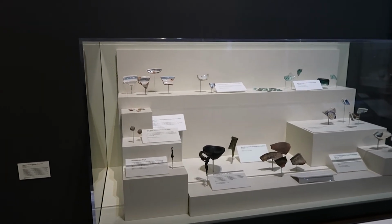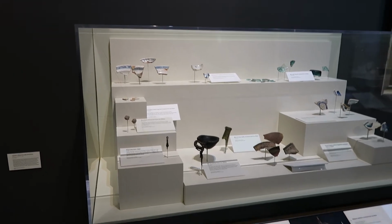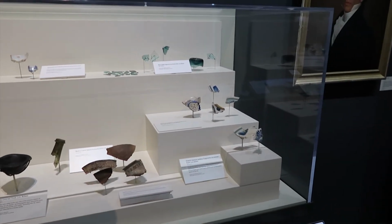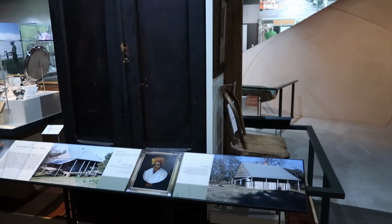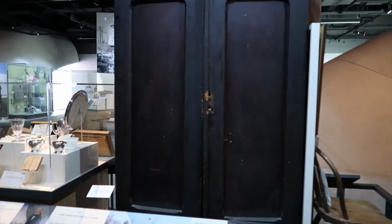Here's some local history stuff. Because Louisiana had the French that came through. It also had a lot of Spanish that came through. And, you know, they created settlements and trails like the Camino Real. There's some old furniture. There's an old wardrobe there.